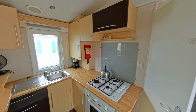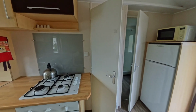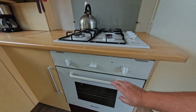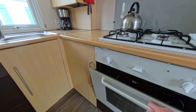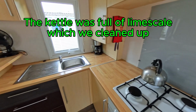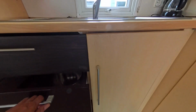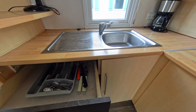So, straight into the kitchen. Nice little hob, microwave, a proper oven, let's have a look in it, with shelves and a baking tray. No grill as such, but different country. Sink, utensils, what do you expect?